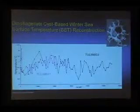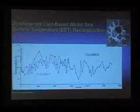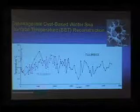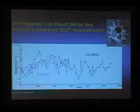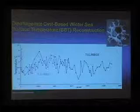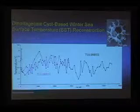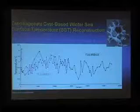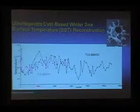And this is the transfer function, okay? So basically you're reconstructing temperatures, in degrees Celsius, from the present time back to about 5,500 years before present. This is for one of the cores, TUL99B03, looking at the sea surface temperature variation here, and here is for TUL99B11. So I'm going to spend the balance of the talk discussing what the significance of these changes might be.